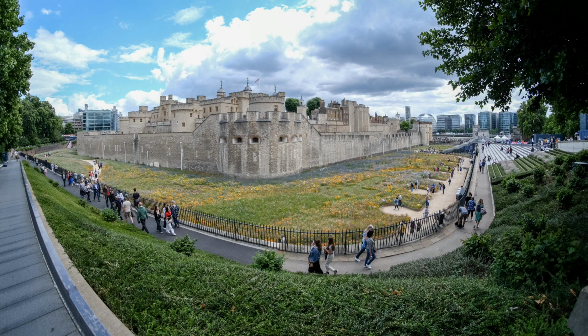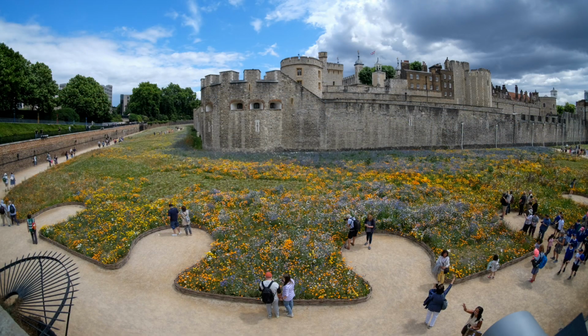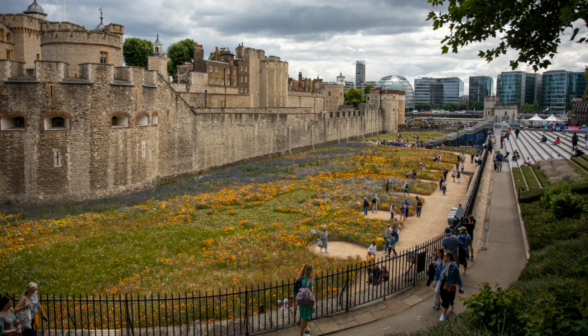I first visited in the beginning of July and viewed from the public viewing path above the moat. The moat was full of colour, particularly yellows and blues.